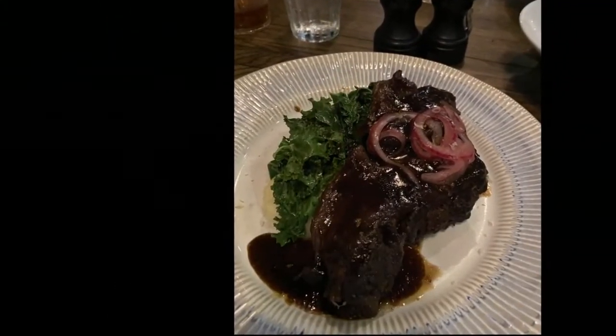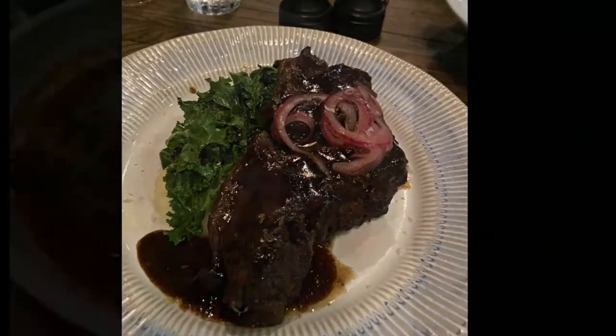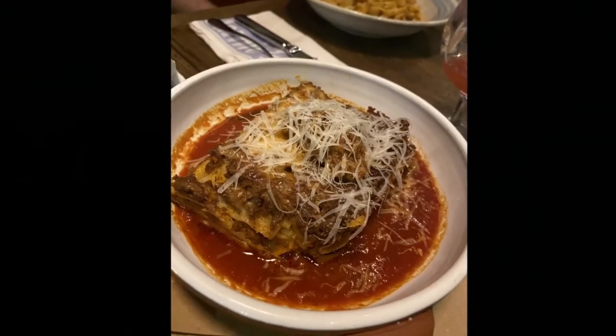That was definitely not my favorite, probably my least favorite. It was a little bit fatty. Still had some good flavor though. And then he also brought us out a baked lasagna for the table to share. That was actually really good.